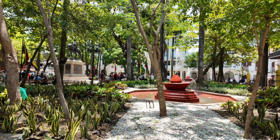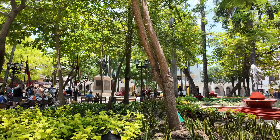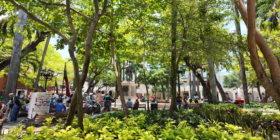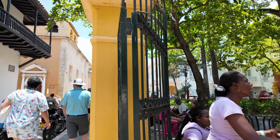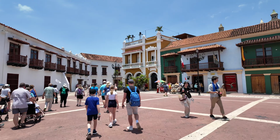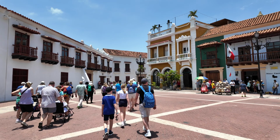The museum sits on Plaza de Bolivar, which is a lovely leafy square that has a great atmosphere. Another spot we'd have liked to have spent more time if we could have. However, we were rushed on and our final stop of the tour was the Naval Museum, a short walk away across Plaza de la Aduana.